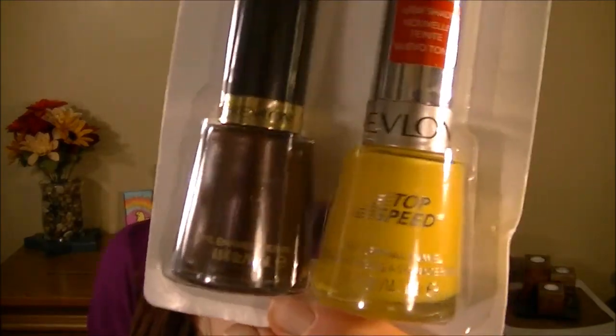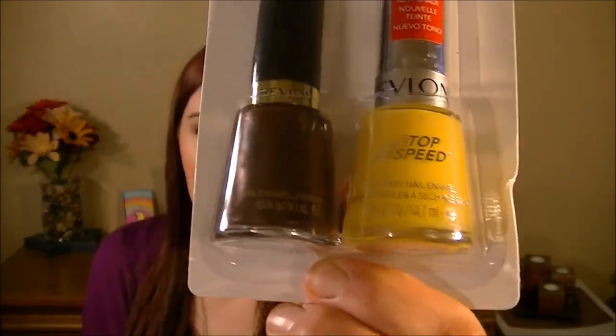Here I found quite a few nail polishes, so I'll share with you what I found. I've got this Revlon nail enamel and this little 2-pack, and it was $1 for 2 of them, so I was pretty excited about that, and they're pretty colors. I don't really have a yellow color, but this other one is like a purpley shimmer dark color. Foxy and Crystal Glow are the names. So those look pretty, and I can't wait to use those.